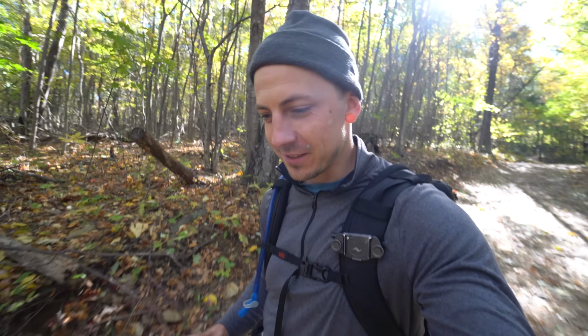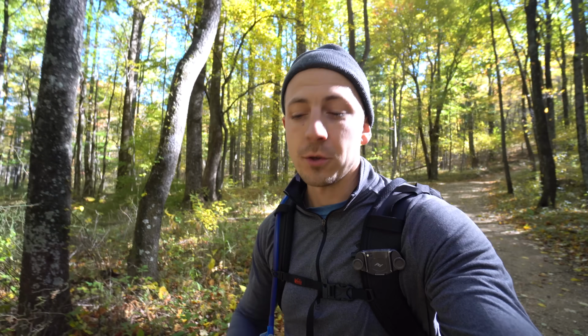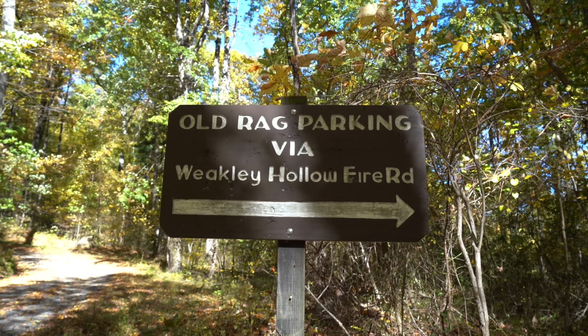So from the summit, we took the saddle trail to the Weekly Hollow Fire Road. This trail is much easier because there's no scrambling involved, but it is a lot less exciting. You could take this trail up and down to Old Rag Mountain, but in our opinion, what makes this hike extra special and fun is the scrambling.